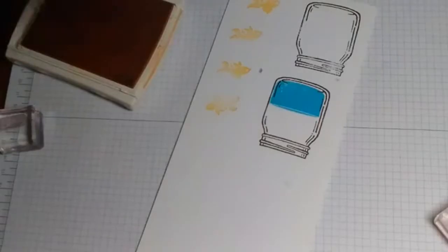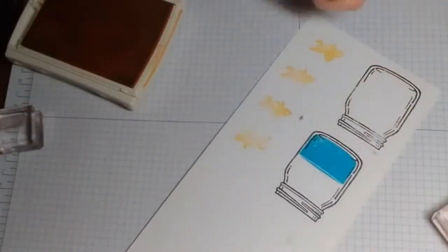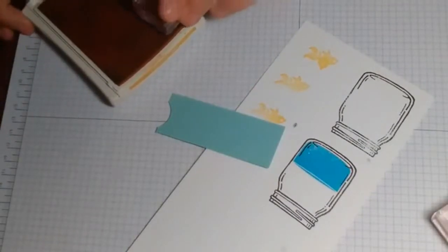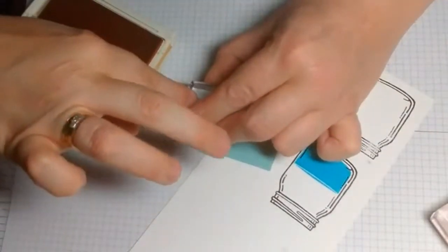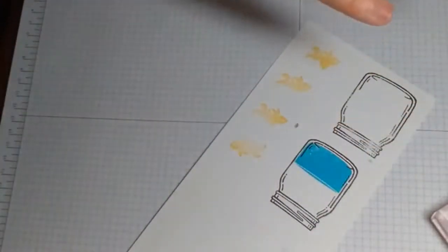Okay, and while I have the Crushed Curry out, I'm going to go ahead and grab the strip of Pool Party that we will be using for the banner in a moment. And I am going to stamp Best Fishes. There it is. I'm going to set that aside. We'll make it look like more of a banner here after a bit. And that's all the stamping that I will need to do.